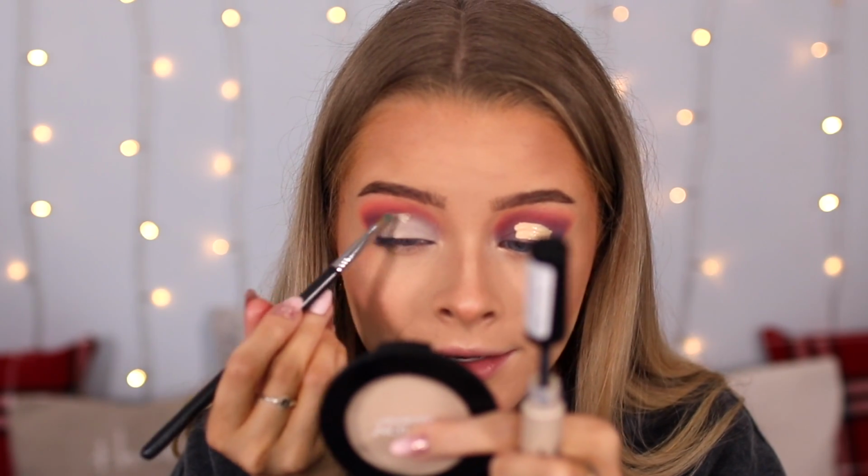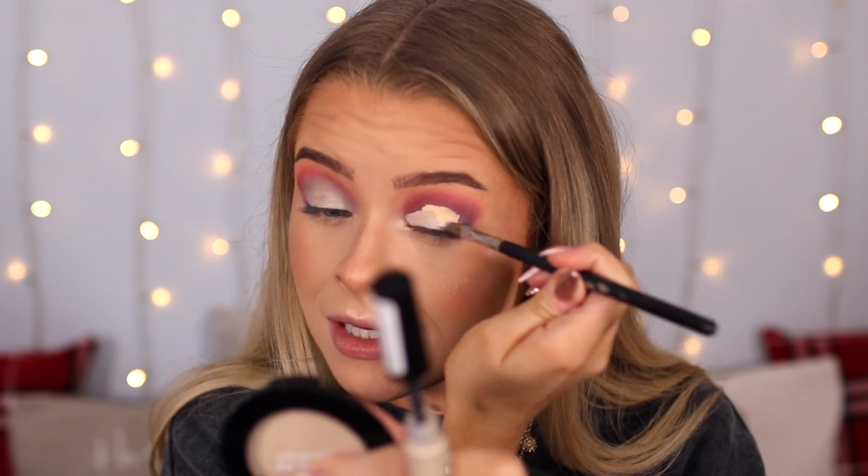I'm not necessarily doing a cut crease at this stage, but I just want to put some concealer down to give more of a sticky layer. I'm just blending that out over my eyelid, because it seems like I need a bit of help.